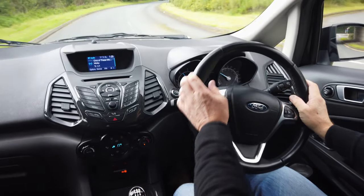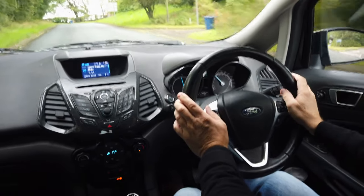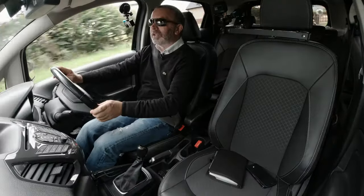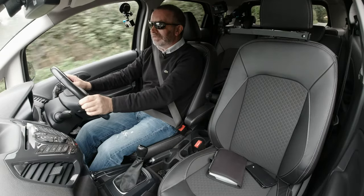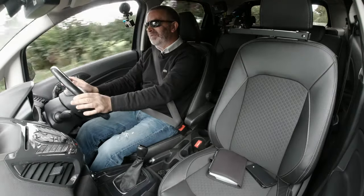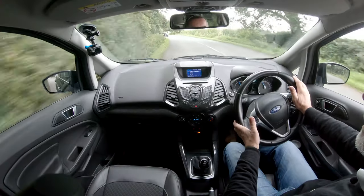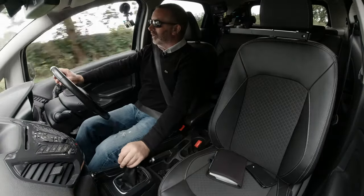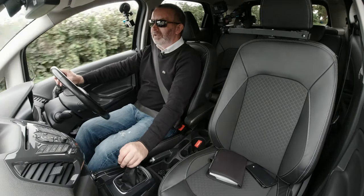Right, we'll just give it some side to side, make sure everything's all right on the suspension. Guy in the Range Rover there on the wrong side of the road, but when you've got a Range Rover you own the road, so you can do whatever you want, park wherever you want. Look at that. Yeah, no noises, no cracks, no knocks, no nothing, no complaints from anywhere on the suspension. Brakes are all good.